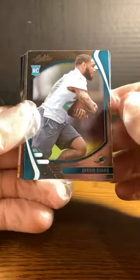And here we go. Last pack. Good luck, everyone, with this. There's a lot of big name rookies that we still need to find. Jared Doakes, J.C. Horn. There we go. Is one of them. Ja'Marr Chase.